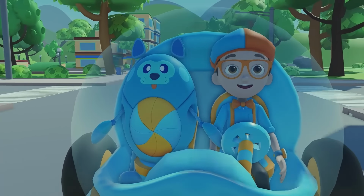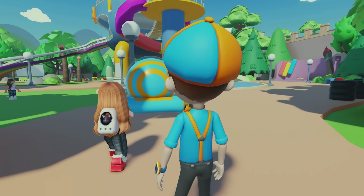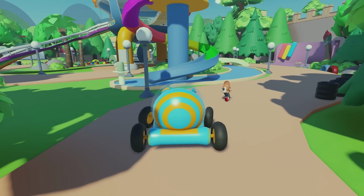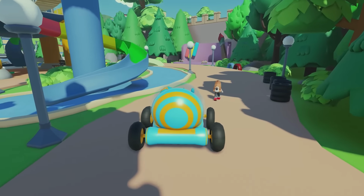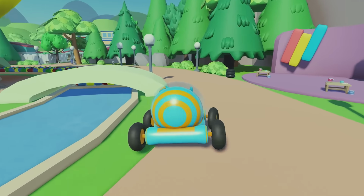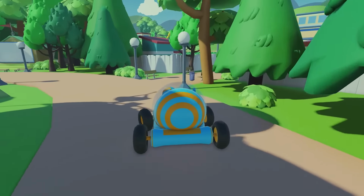Hello, it's me, Blippi. Today, we're gonna go on a nice drive in the Blippi Mobile. Yeah! Summoning Blippi Mobile! Yeah! Oh, hey, Debo! Are you excited to go on a drive with me? What's that, Debo? We should go to the Dino Dig site and try out the new excavator arm attachment? That's a great idea! Yeah!